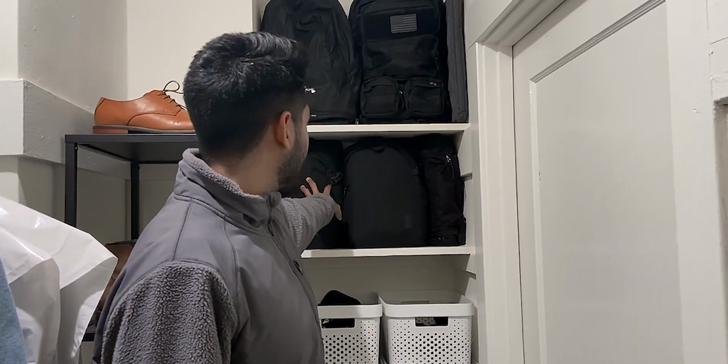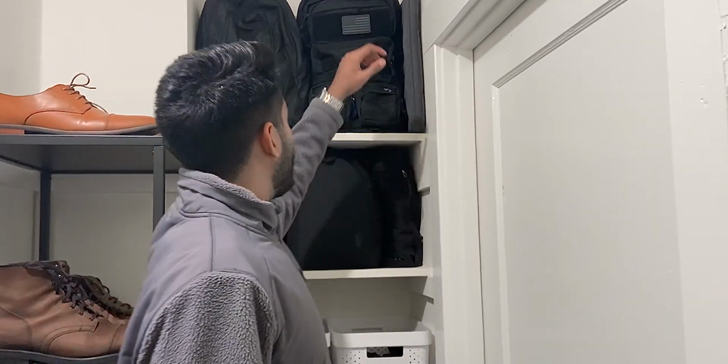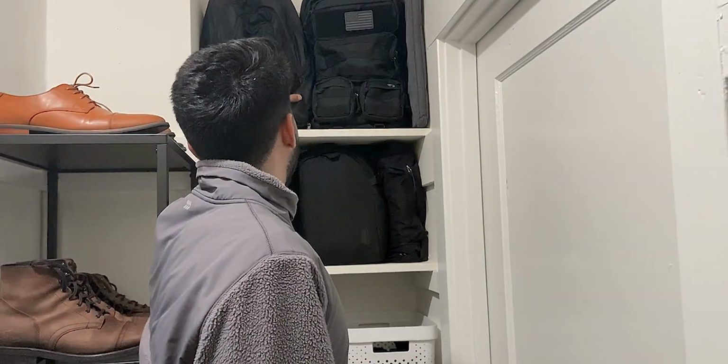Camera gear here, miscellaneous documents and important supplies here, and then just a backpack I use. I'm gonna run out of the house, need to put groceries in. I'm just going out with some friends because we're going shopping. So having a backpack makes it so much easier just to carry things around. Firearm stuff in here, and then my gym bag up there.